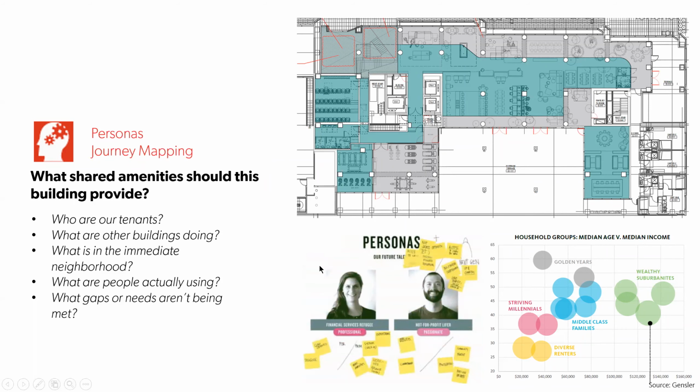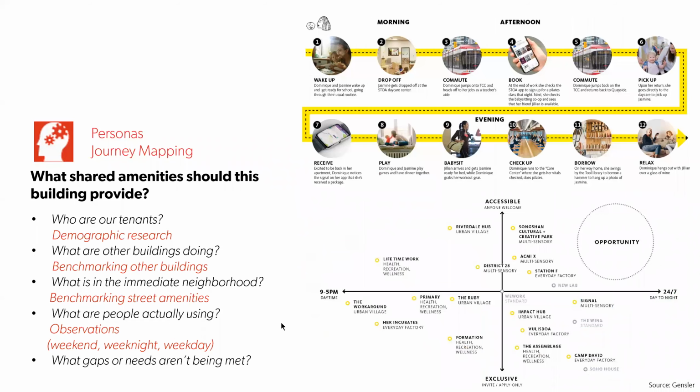So we designed the study around sort of, we could look at demographic research, sort of who's in the area where this building is going to go. We could benchmark other buildings to see what amenities they're choosing. But also we could take a look at the street and what amenities are provided on the street. Because if you have 5 yoga studios on that street, do you really need a yoga studio up on the amenity floor? You might want something else.